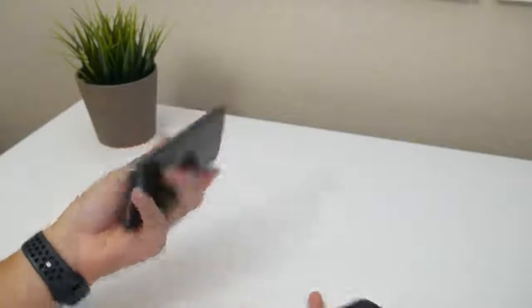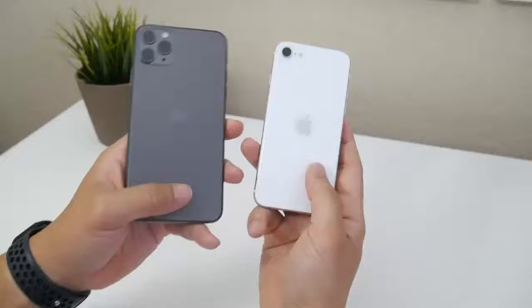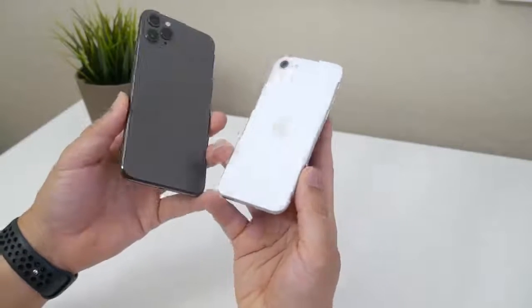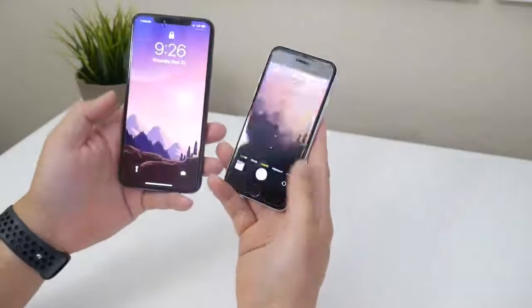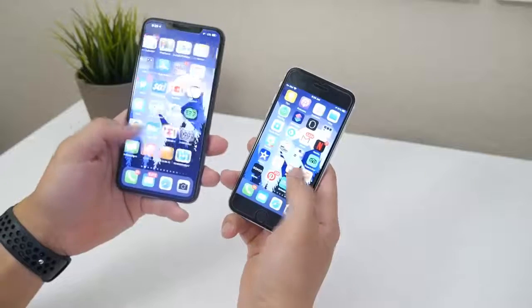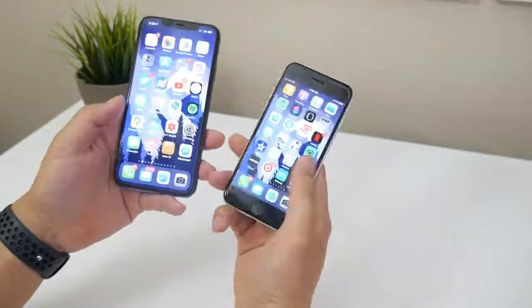Today we're back with another video and we got iPhone SE, which is the newest iPhone, versus the iPhone 11 Pro Max, which is Apple's most expensive iPhone starting at $1099, and you got the new budget iPhone SE starting at $399. Let's put these two phones against each other and see how they stack up. Alright guys, let's get started.